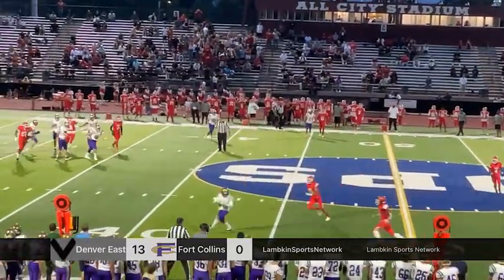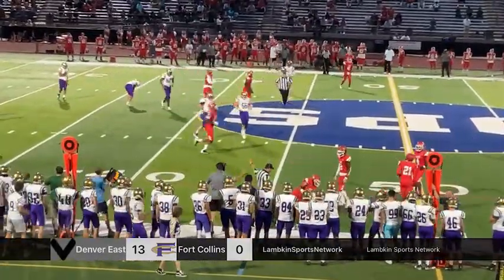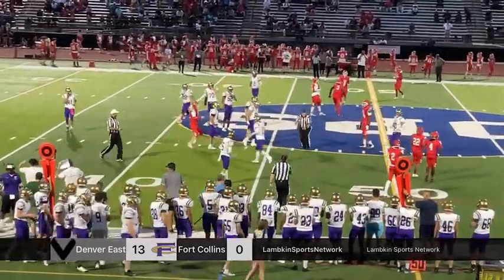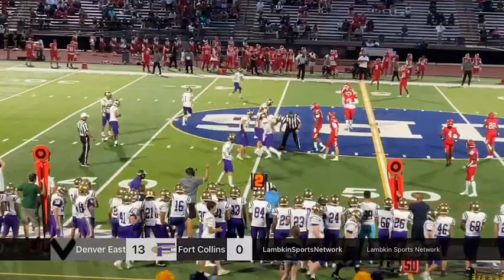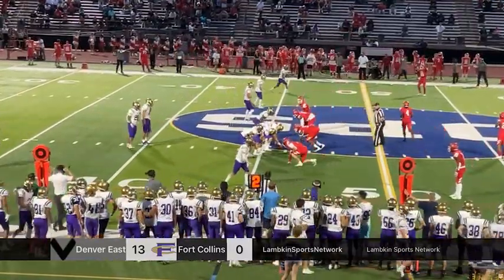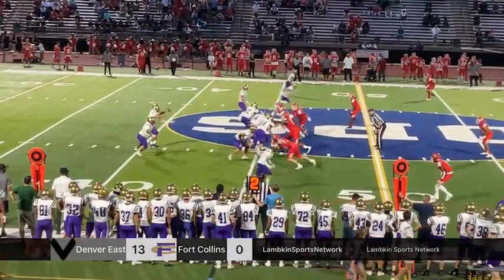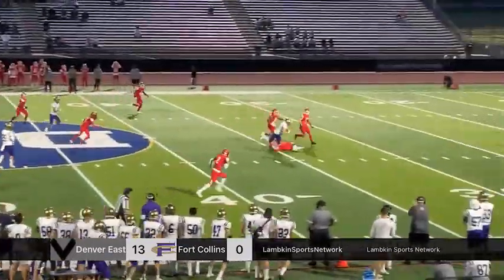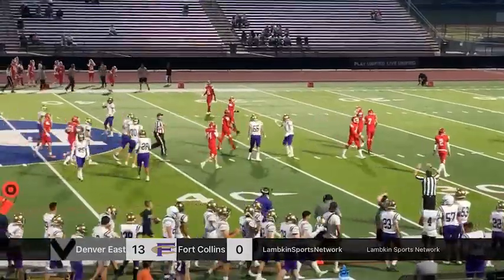Campos looks over. Turning Price. Tries to break a tackle. Clock running with 45 seconds left in the second quarter. Collins needs to get a big play here. Campos drops back. Has Nicky over in the middle. Breaks the tackle. Catches it. Down to the 35-yard line.